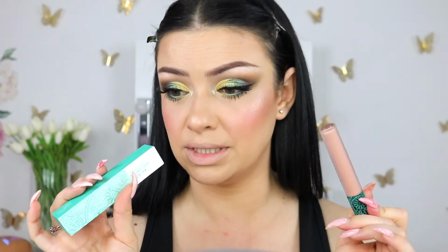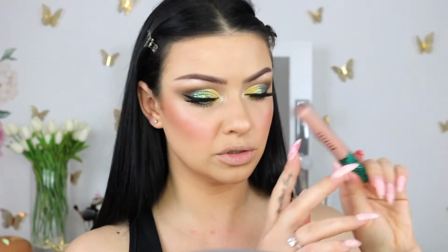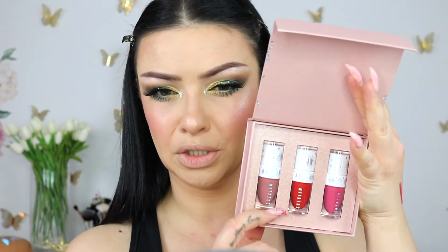Next I bought the lipstick that came with the Stay Wild collection. This is the nude liquid lipstick in the shade Naked. It looks like this. I think I'm going to go with this one, but also I purchased this mini trio of lipsticks or lip glosses, I don't know. So I also have this nude.